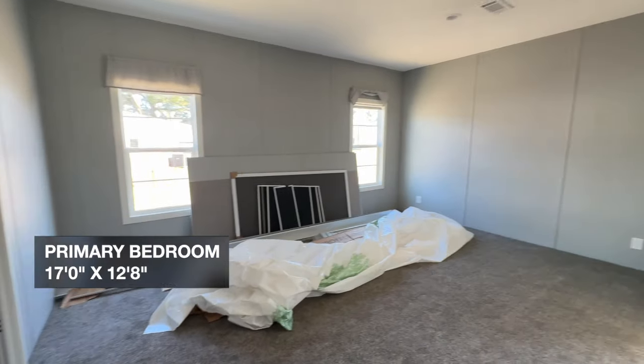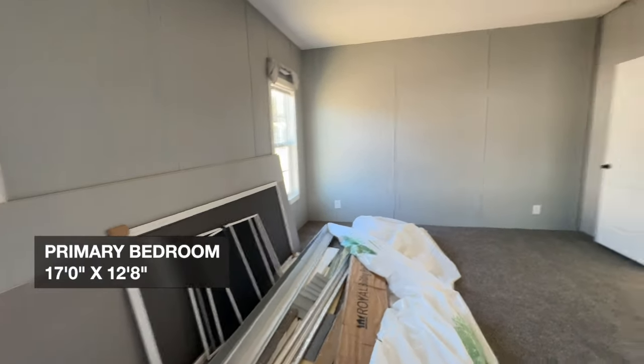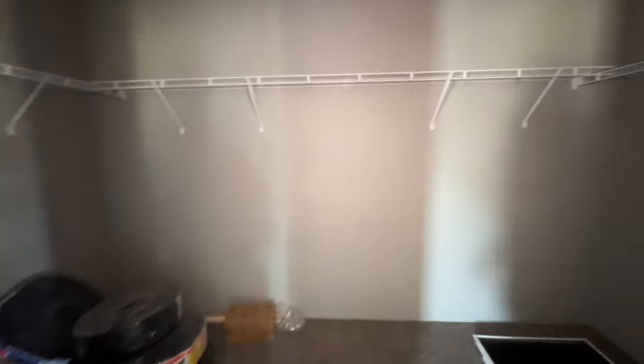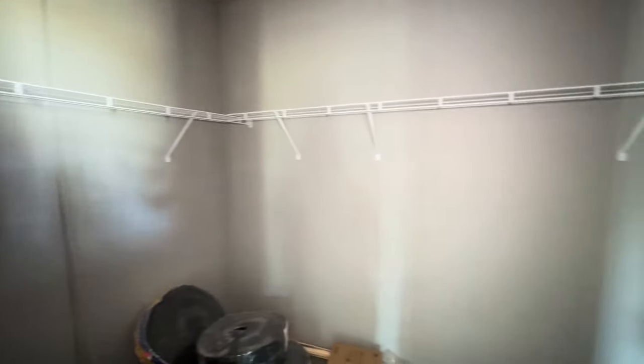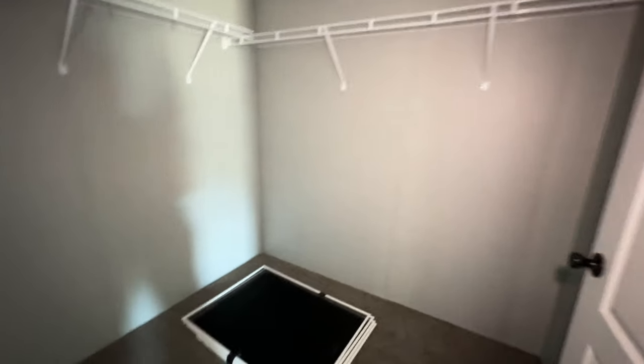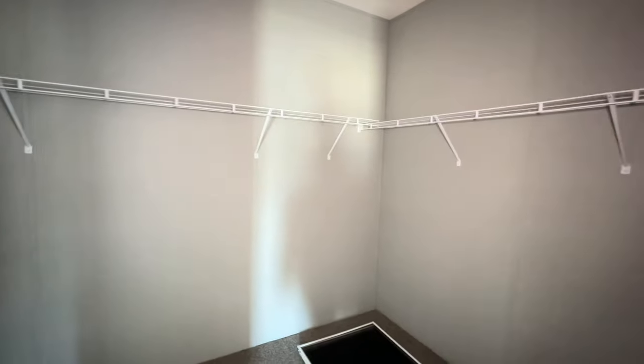You've got your primary here, nice size room. Really nice. So this is your primary. You've got a huge walk-in closet in here. No lighting, so I hope my lighting is sufficient. But this room is huge. This could almost be a nursery. Really nice.